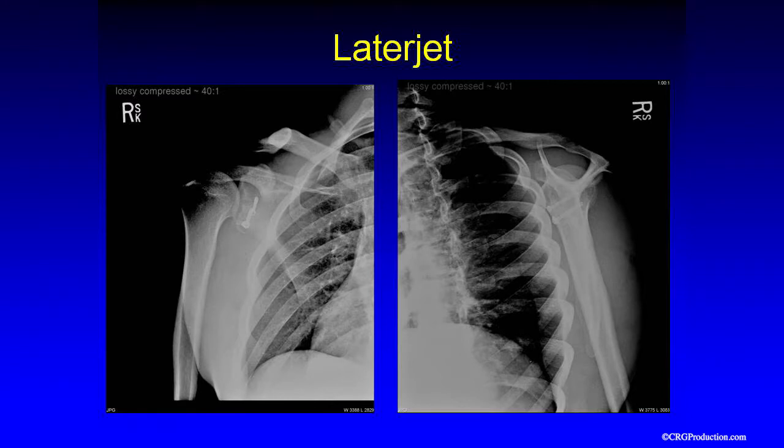And he did well. This is a post-op picture of him with his screws. And again, right here, here's his head up here, hands down here. This is the front of his body. The graft is right here, being held by the screws.